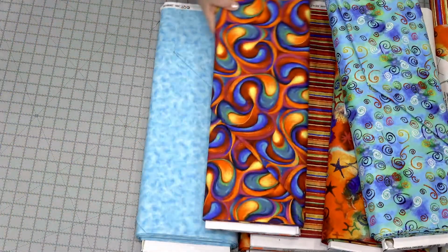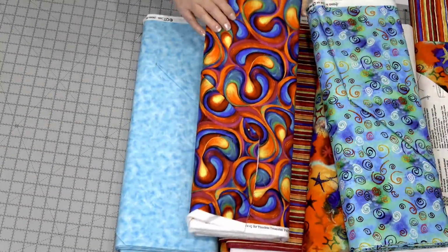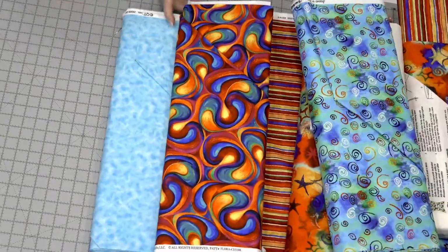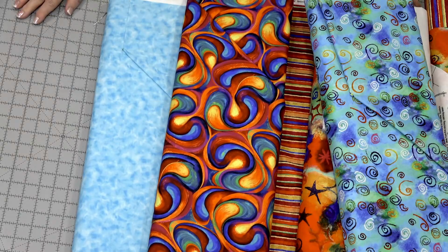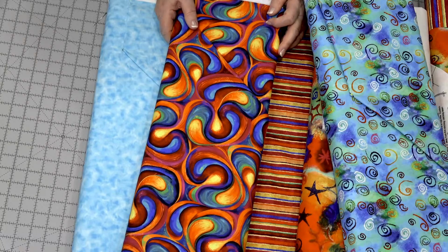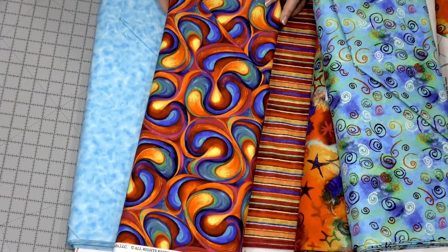So look at this one. So this one, is that the same? Oh, this one's a Timeless Treasures. Okay, so Timeless Treasures. I think this one's pretty new. Oh, wow. It was with them. They probably somebody thought they went together. So this one's a real bargain. They have a panel that's really cool with a great big sunflower. I think it goes with that one.